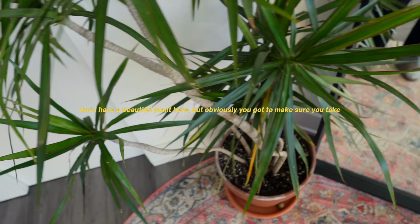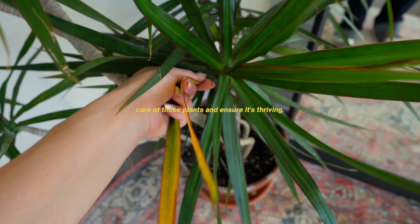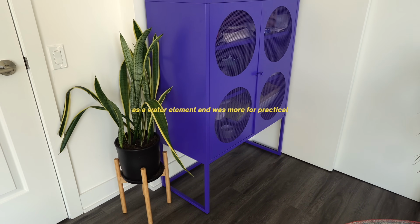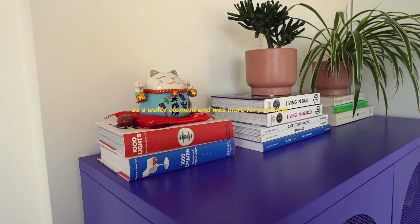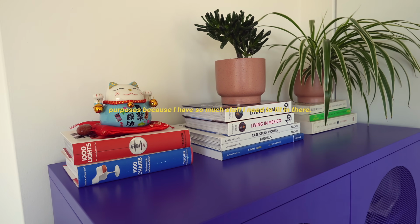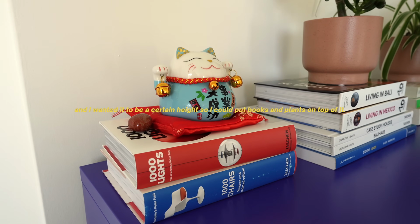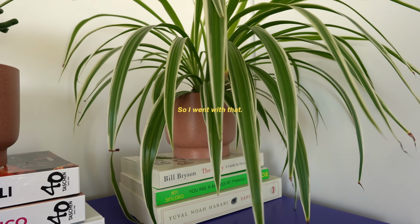And I have a beautiful plant here, but obviously you have to make sure you take care of those plants and ensure they're thriving. In the corner, I also added a blue cabinet as a water element, and it was more for practical purposes because I have so much stuff I need to fit in there, and I wanted it to be a certain height so I could put books and plants on top of it.